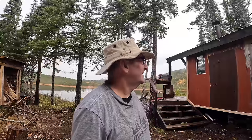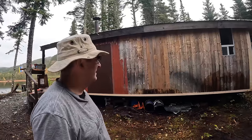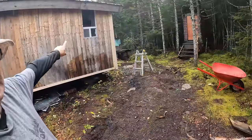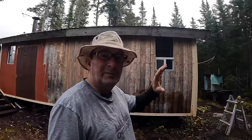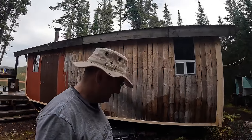Well, it's getting warmer. Looks like the sun is trying to come out. So I got the perimeter of the cabin done, and I got the corners put on. The next thing I gotta do is build out the windows so that I can put a window frame around it. And then I can put all my strips on.